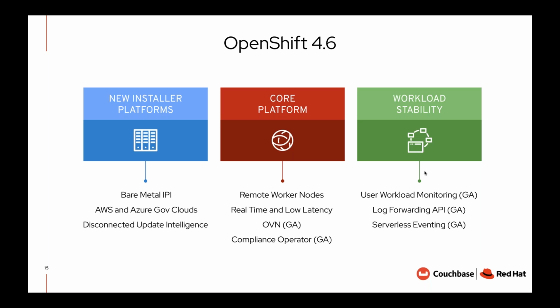From the core platform perspective, we are working on bringing OpenShift to the edge and telco deployments with remote worker nodes. That is a newer capability. If you understand OpenShift, you would see that there's always an entity called a control plane, which you can call the master or the supervisory nodes. And then there are the worker nodes where you actually run the container workloads.